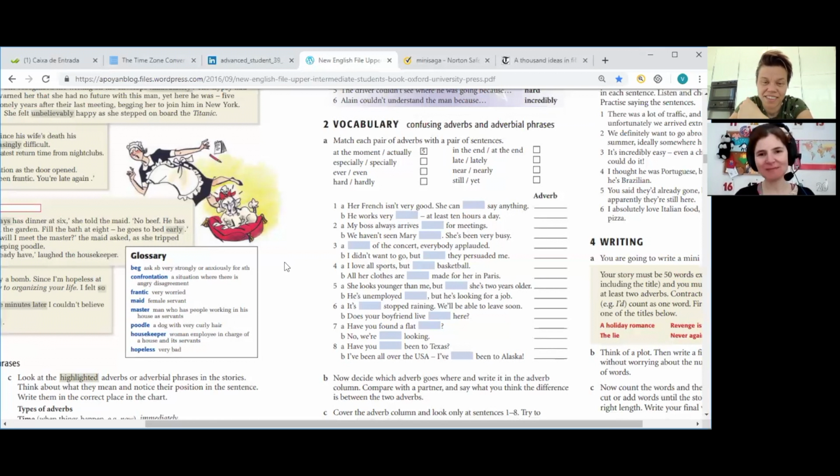This is possibly the most challenging one. So at the end of the concert, everybody applauded. I didn't want to go, but in the end, they persuaded me. Persuaded. Yes. Okay, so not the most difficult one. For a lot of people, that would be.